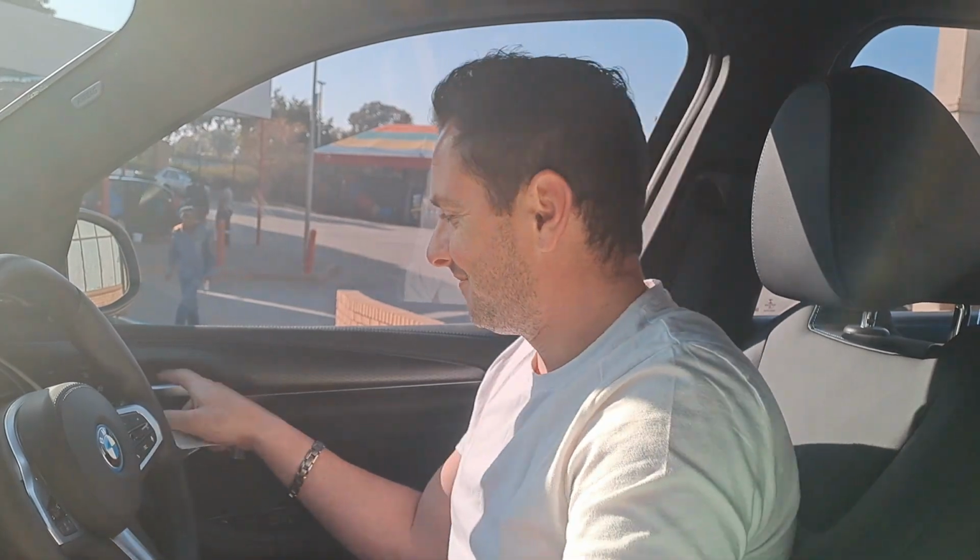At the charging station now, I've got about 49% battery capacity left. So let's see, I'm going to plug it in to charge. Here's my charge card. Let's hope the charge is on. It says available 24 hours. So let's go and have a look see.